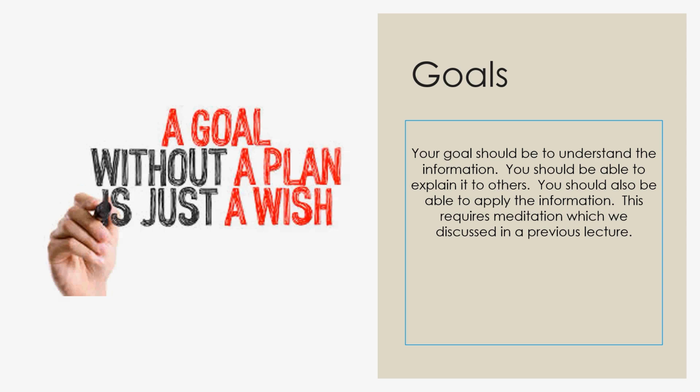Also, remember to meditate. We discussed that before. Meditation is thinking about and explaining to yourself the things that you have learned. And take note of this quote: a goal without a plan is just a wish. So are you saying that I wish I did study? Or are you saying I plan to study, and then do you follow through on that plan?